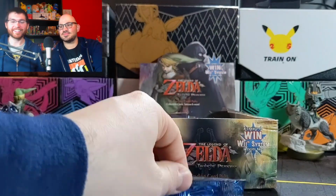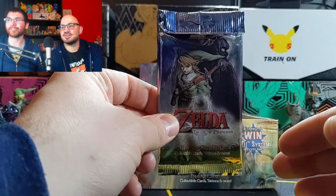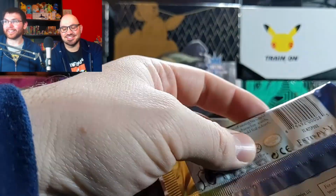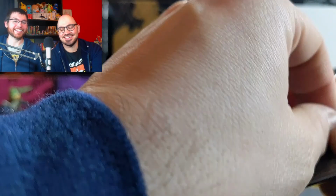Yeah, you've had a lot of good luck with a lot of big pulls in the Pokemon world. Can you bring that to the Zelda world? What's the equivalent of a Charizard in this? It would probably be the Link, Golden Foil.